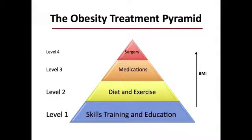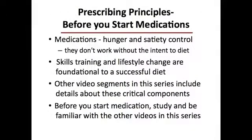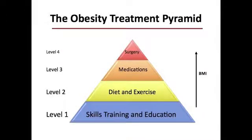Losing weight is hard. From the beginning of humanity, our bodies were built and are very efficient at seeking out, saving, and storing every single calorie. This slide summarizes the 4 treatment levels in the obesity treatment pyramid. Medications work through controlling hunger and helping you feel more satisfied, but they don't work without the intent to improve your diet. Medication is the 3rd level of the obesity treatment pyramid.